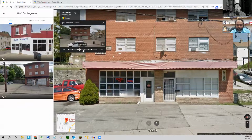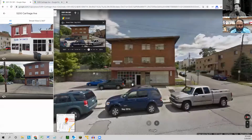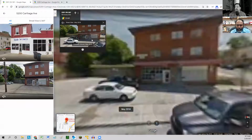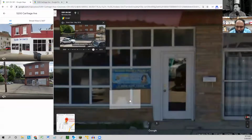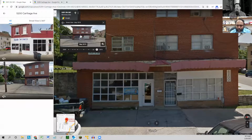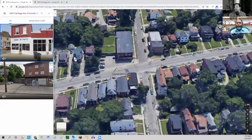Let's go to 2011. Hey, he's still there. Let's go 2016. And the TV store is still there. Oh, so only recently they went. Yeah, let's go 2018. Now we have Express Travel Agency. Oh, I don't know about a travel agency today. All right, and now it's vacant. So let's go up and down this street.